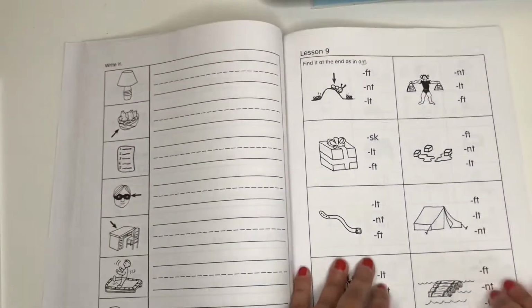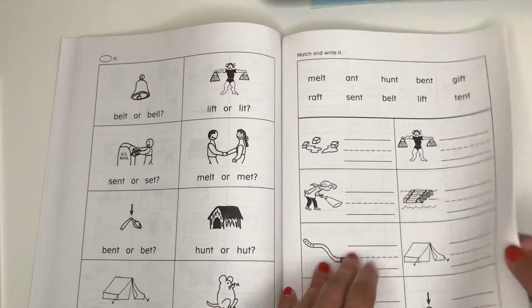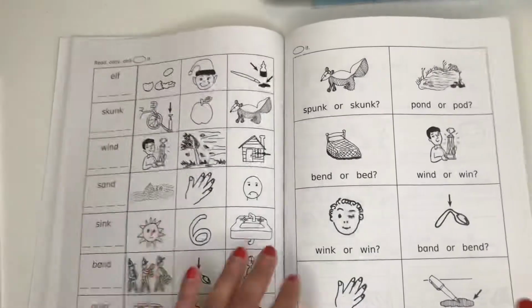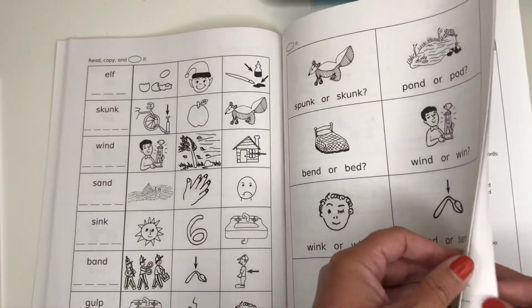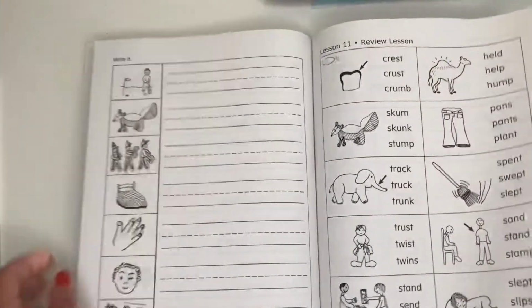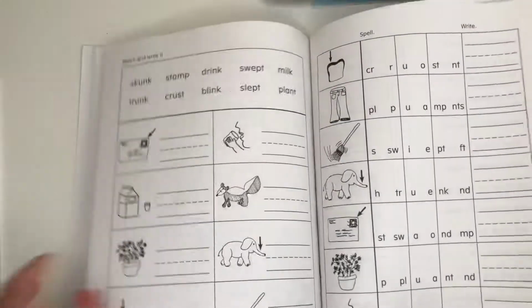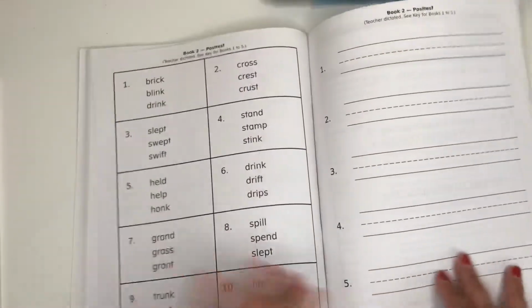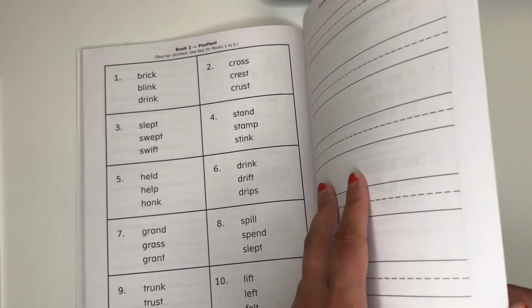So that's how it looks, Lesson 7. Okay, Lesson 9. I'm going a little bit fast now because I have all the books to show you. So here we have the last part of this book, and if you see, it's just a review. Okay, a review of everything they have learned.